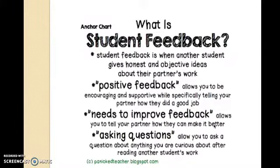So we deal with student feedback, right? In this class, student feedback should be honest and objective. It should be positive in places. It also should have need to improve sections in it. Sometimes you can also ask questions of the author and maybe get some clarification. So you can see how each one of these would help.